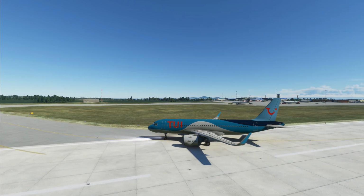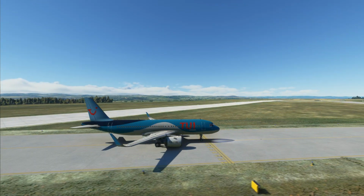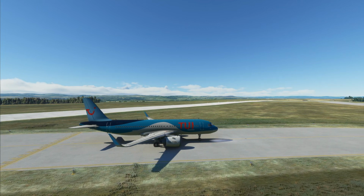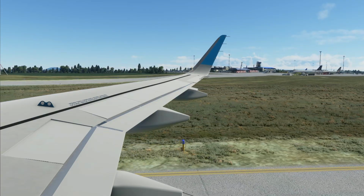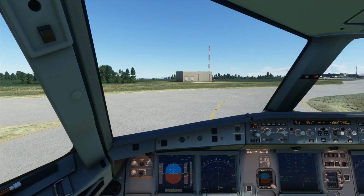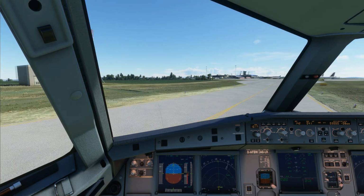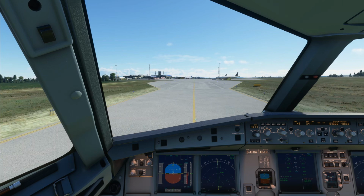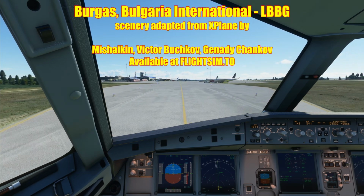It's a nice day here actually. So after landing checks have been done, we've cleaned up the aircraft. Welcome to Burgas in Bulgaria. Nice to be here. APU is available, that's cool. Very nice, nice little scenery this off of FlightSim.2. I will of course credit the developer.